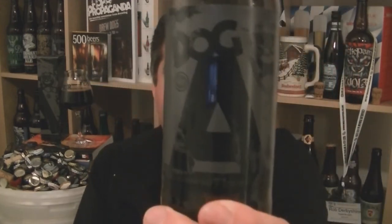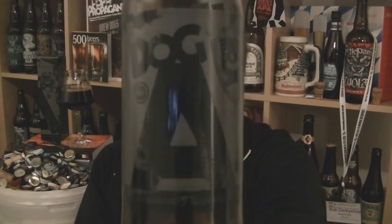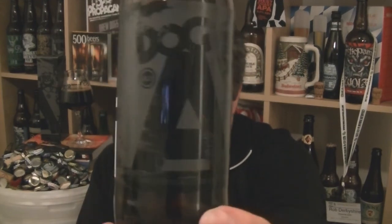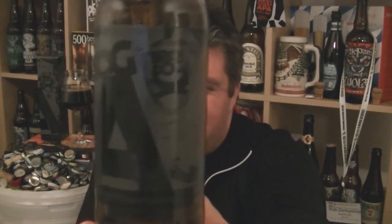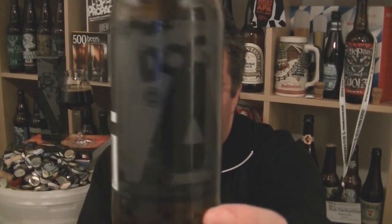No messing around. That is a bottle of BrewDog's Dog A, their celebration of 5 years of BrewDog. A 15.1% ABV Imperial Stout with cacao, coffee and naga chilli. Incredible.